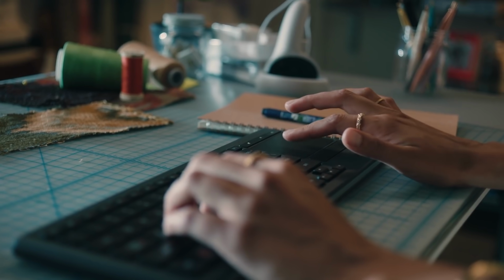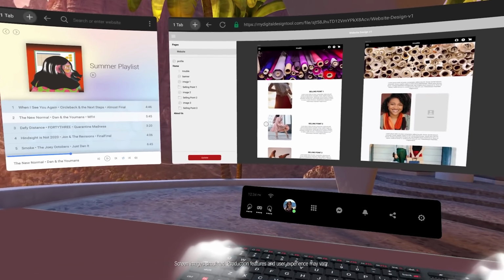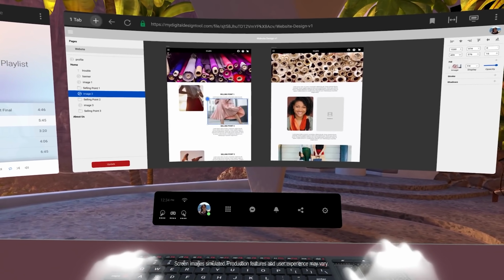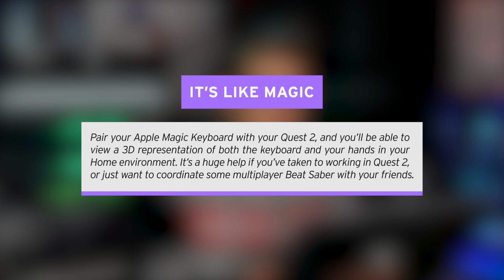Pair your Apple Magic Keyboard with your Oculus Quest 2, and you'll be able to view a 3D representation of both the keyboard and your hands in your virtual home environment. It's a huge help if you've taken to working inside your Quest 2, or just want to coordinate some multiplayer Beat Saber with your friends.